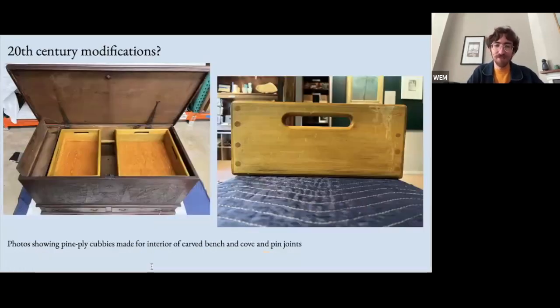So another interesting find when we open up the blanket chest is that there are two cubbies that are made of pine ply that slide along runners that are set into the front and back of the interior, that we can see the back of here. And it's difficult to determine exactly who added these to the chest. However, I'm led to believe that it might have been Esherick's son-in-law, Bob Bascom.